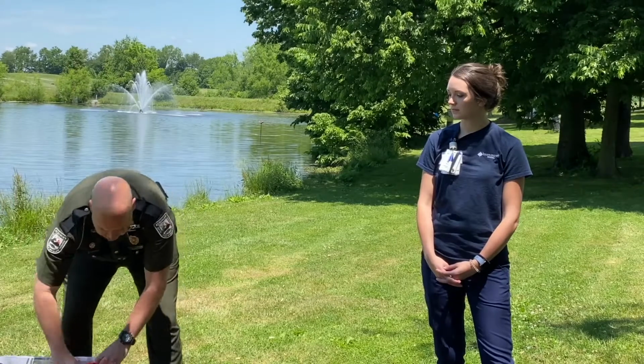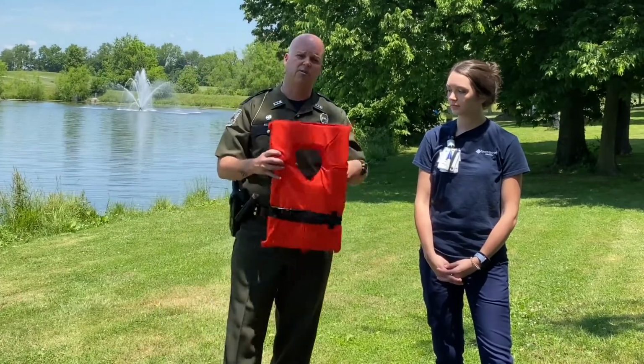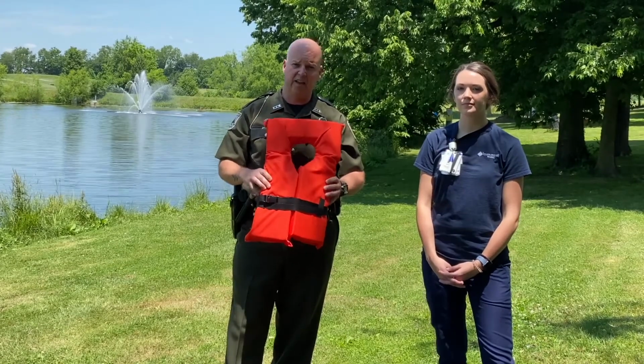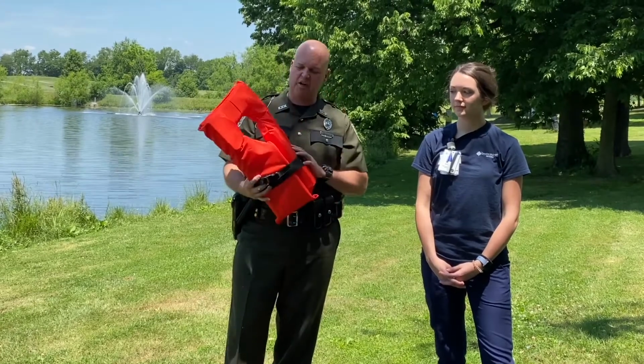That is the last thing that it has to be. If you've got your life jackets in the package you purchased it from, that's not going to work. Readily accessible means that you can get to it quick and in a hurry in an emergency. So it has to be Coast Guard approved, it has to fit you, it has to be functioning, and it needs to be readily accessible in the boat. This life jacket's the old orange dinghy.